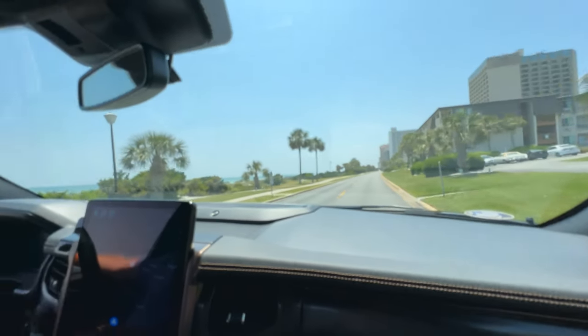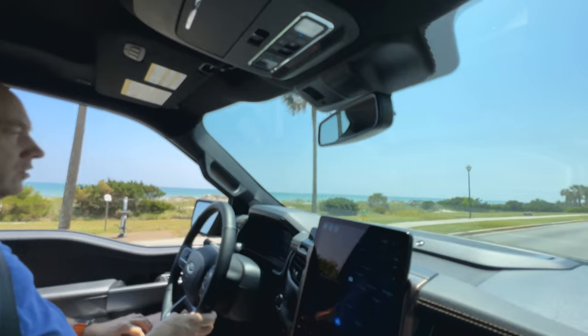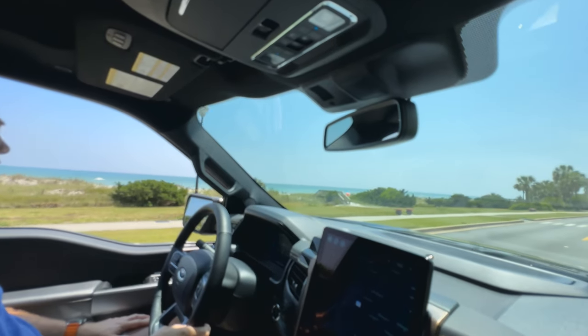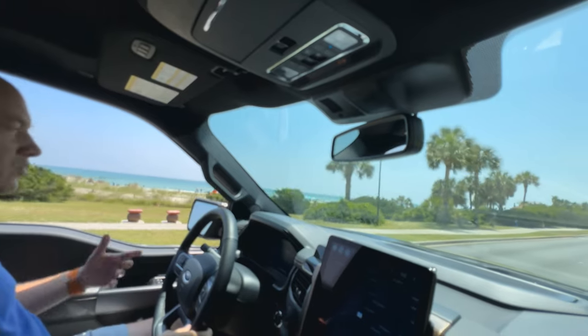Show the big blue thing over here. Looks like a perfect beach day. Water looks clear. As clear as we get.